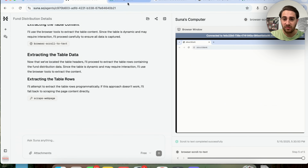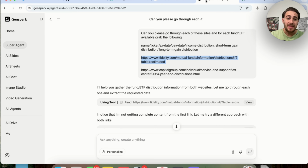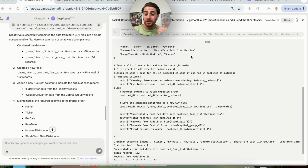Suna, massive failure. Convergence, massive failure. Manus and Genspark, they did the task, but they just didn't complete the task and didn't actually do it good enough. But again, that was just the first test.